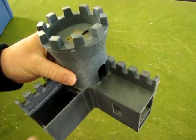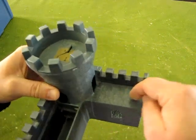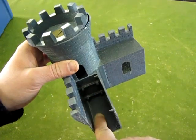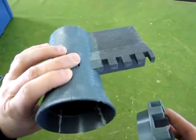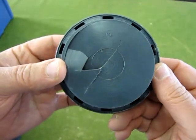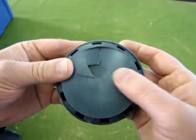Yeah, here's a prime example of the hail damage. So this was sitting out here and the hail came down and bounced, but it broke this floor right out. The top of the turrets come out, but look at this one here. The hail punctured this right through. It's like someone took a ball-peen hammer to it.